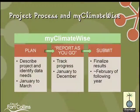So that's kind of a keystone of the program. That's the big number that you see that we report in aggregate for all the partners every year. Over 100,000 tons of emission reduction that all the partners are contributing to the community every year. And so we're kind of proposing a 3-step process for doing that as a way to make My ClimateWise a more useful tool for the partners.